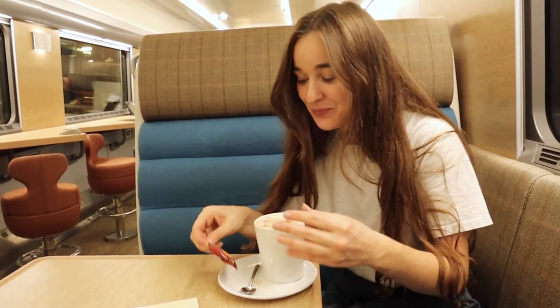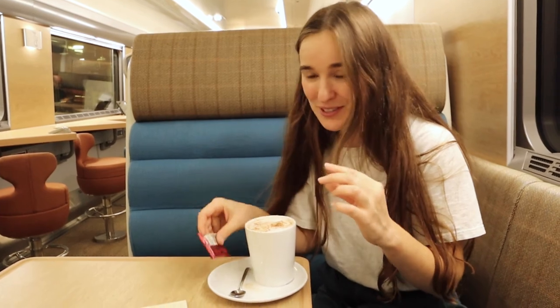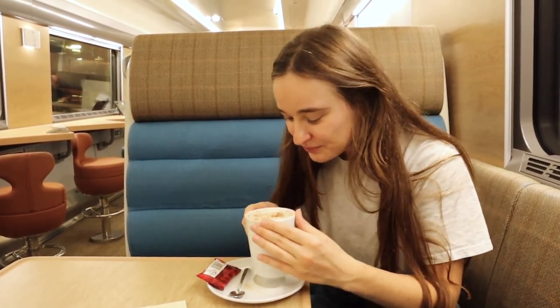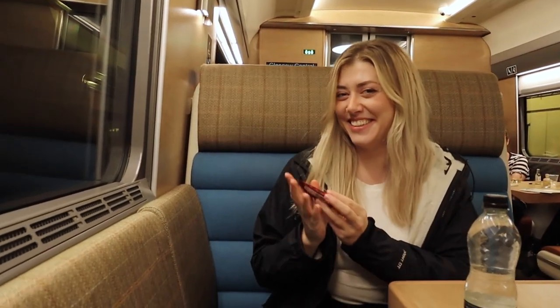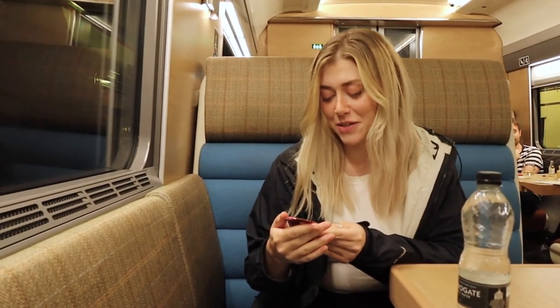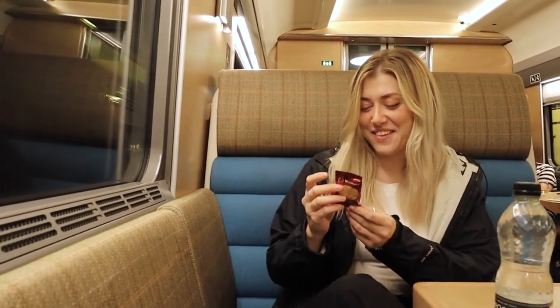It's so cute. Came with a shortbread. She's getting Emma a shortbread too. So nice. Yeah, it's Scottish. Butter shortbread. Very legit.